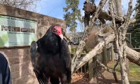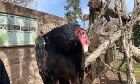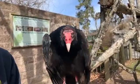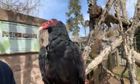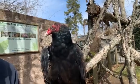And Dory, age 6, says, what makes him so lightweight? What makes him so lightweight? That would be his hollow bones. So birds have to be extremely lightweight to be able to fly. And if they had bones like us, they'd be stuck on the ground.